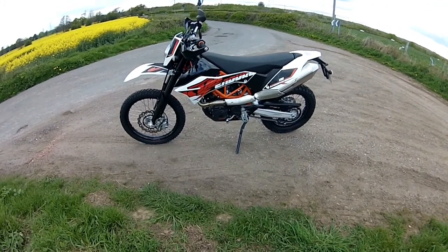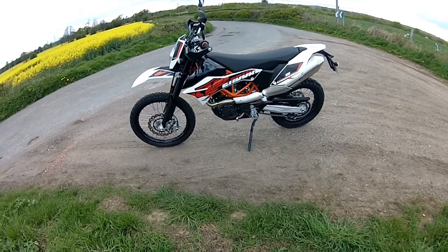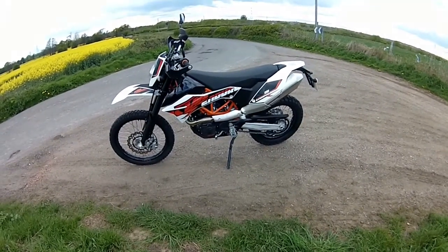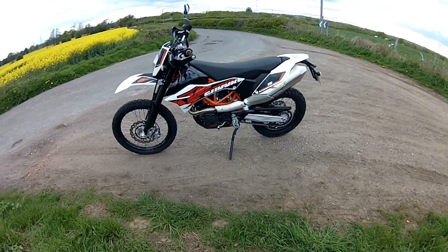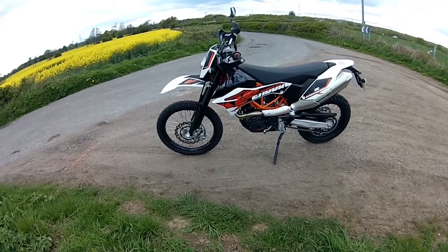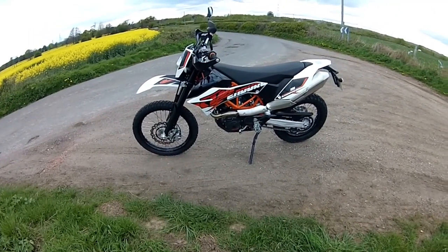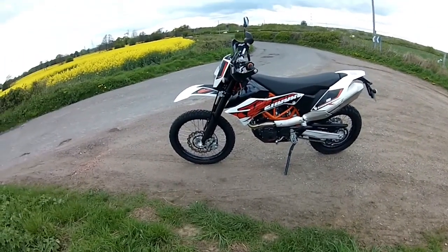The guy said to me, well, a brand new one is only a couple of grand more than the one I was looking at. And he suggested that if I could stretch, I may as well get a brand new one. So I actually put the deposit down that day. So I've been waiting a whole month for this bike. And finally she's here and looking great as well.